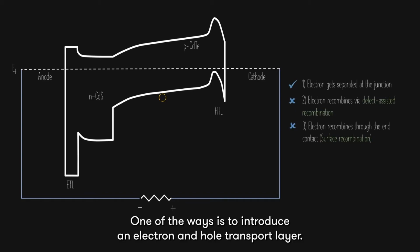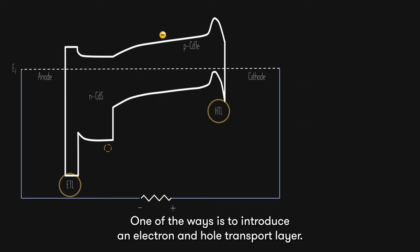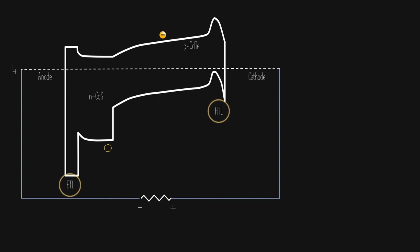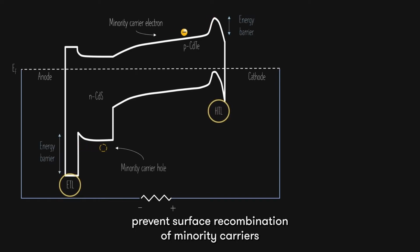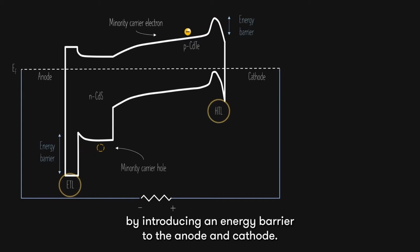One of the ways is to introduce an electron and hole transport layer. The electron and hole transport layers prevent surface recombination of minority carriers by introducing an energy barrier to the anode and cathode.